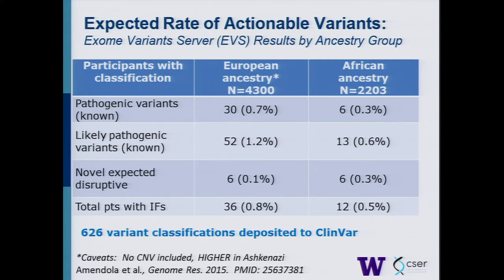Fundamentally, what we found was that in Europeans, this is person level, not variant level, 0.7% of people had at least one known pathogenic actionable gene, lower for African ancestry. Likely pathogenic, probably because we don't know what they are, they're not in our databases, again a little bit higher in European than African. Novel disruptives, higher in African ancestry than European. And we would return incidental findings, because we don't actually return the likely pathogenics. That's not a recommendation. So we're returning to about 1% or so of people.